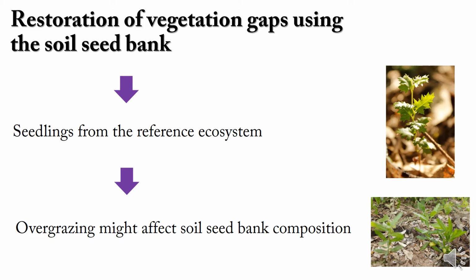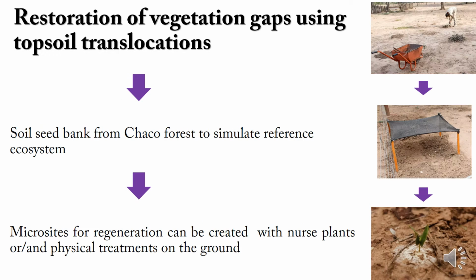The restoration of these vegetation gaps and the Chaco forest is an urgent need, and we can achieve this restoration using the soil seed bank because seedlings from the reference ecosystems might emerge. However, overgrazing might affect soil seed bank composition. For that reason, the restoration of these vegetation gaps might be achieved using topsoil translocation from the Chaco forest. And microsites for regeneration can be created with nurse plants or physical treatments on the ground.